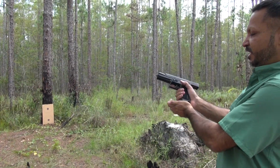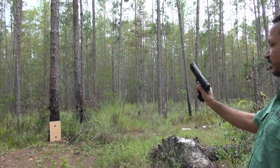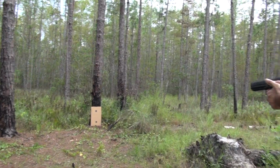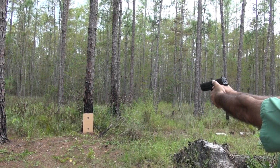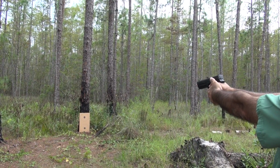Alright, so the second magazine is in. Gun is loaded. And this time I will try to aim slightly higher, so I should be able to hit dead in the middle. Let's see.